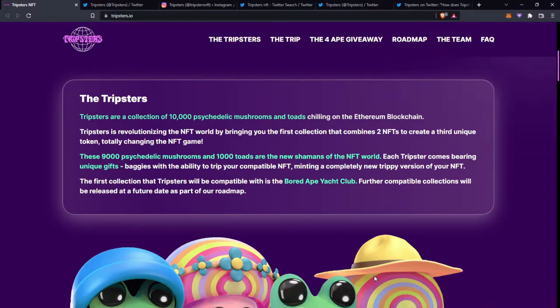So a bit more about the Tripsters. They are revolutionizing the NFT world by bringing you the first collection that combines two NFTs to create a third unique token, totally changing the NFT game. These 9,000 psychedelic mushrooms and 1,000 toads are the new shamans of the NFT world.